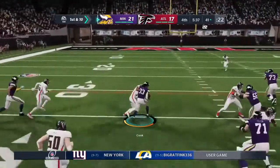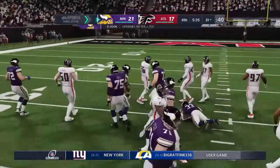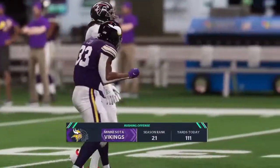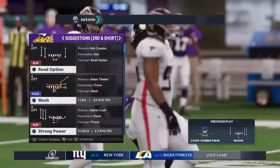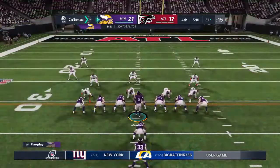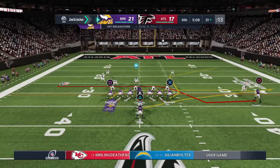Cook following the penalty. Give him 10 yards on the pickup, and it'll be second and very short. Bobby McCain on the tackle. 10 yards on the pickup. It's second and inches at the Falcons' 31-yard line.